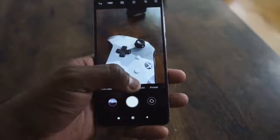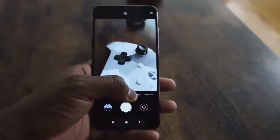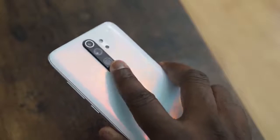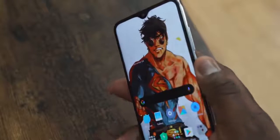Now, at the back, we've got the 64 megapixel camera there, and we've got a 20 megapixel camera in the front. Fingerprint sensor is at the back, which is nice, works really well, it is super fast. Each time you tap on it, it basically unlocks your phone as fast as possible.